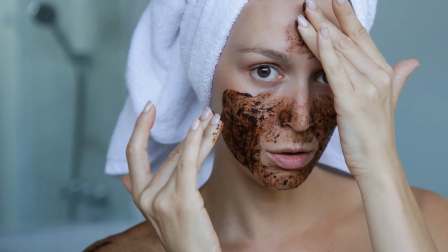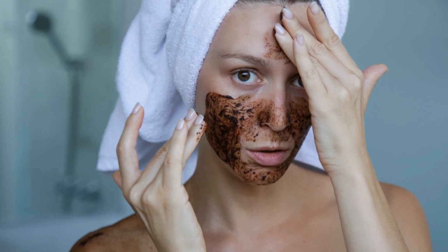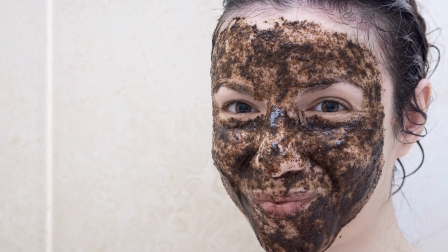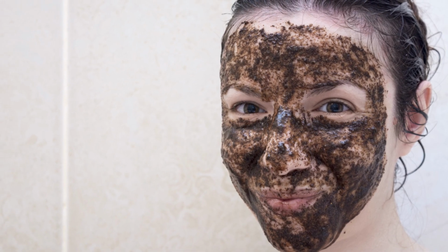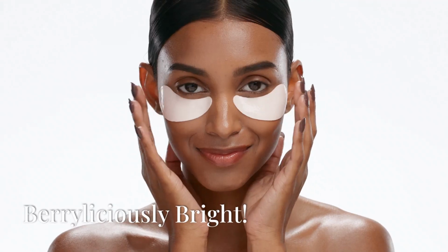Apply a generous layer to clean, dry skin, avoiding the eye area, and gently massage in circular motions. Leave it on for 10 to 15 minutes, then rinse with lukewarm water and pat your skin dry. Your skin will be soft, smooth, and radiant.